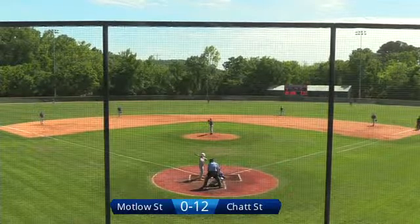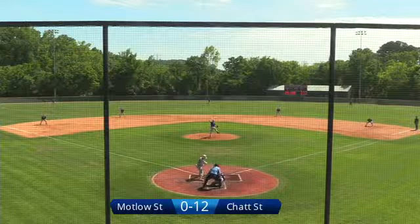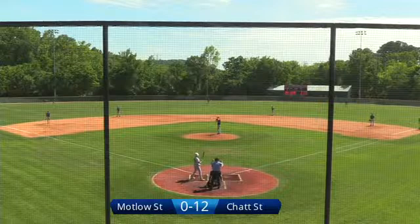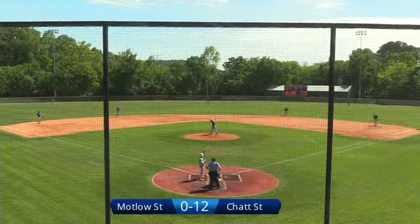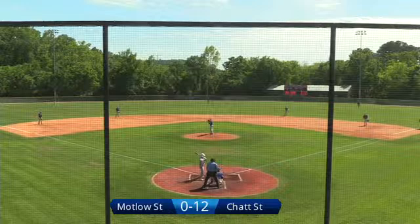Reed Leonard with the sign. Comes set. Glimpse at the pitch clock. Glimpse back. Fires. And strike two. Reed Leonard quickly ahead, 0-2 with one out in the top of the 7th inning. Reed Leonard gets the sign. Quickly ahead in an 0-2 count.